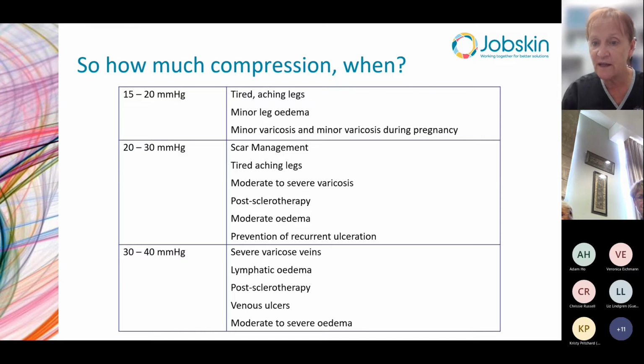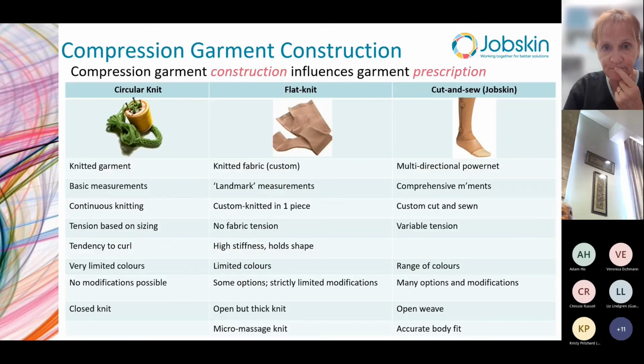Now, they are the levels of compression that are available in ready-to-wear garments. When you have a custom garment, the compression range is greater. So, for example, Jobskin garments can be manufactured up to 70 millimeters of mercury. That's a fairly extreme level of compression. And our rule of thumb is that we don't move up a class of compression until the previous compression is failing, other than the guidelines that you can see on your screen here.